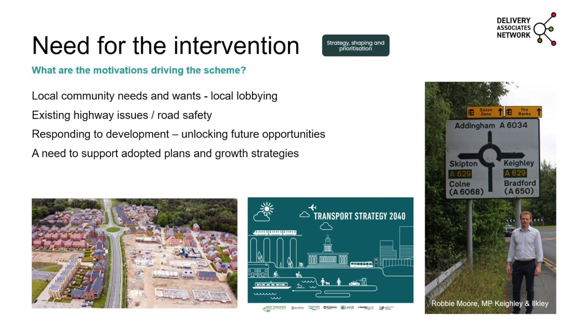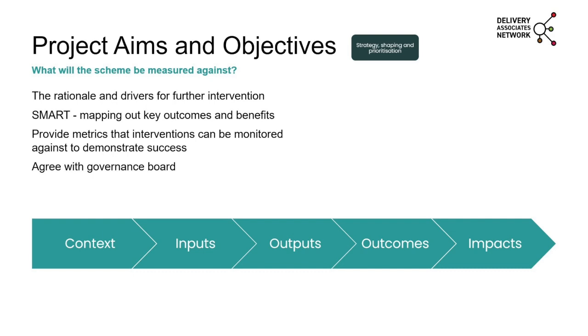What this scheme is trying to resolve and deal with is really, really important, and so is getting buy-in for that. So the next one, James, flowing from that, is coming up with those project aims and objectives.